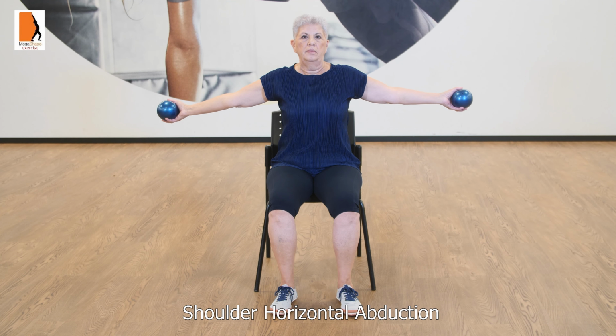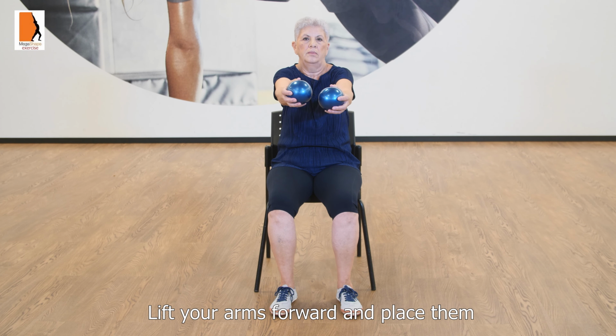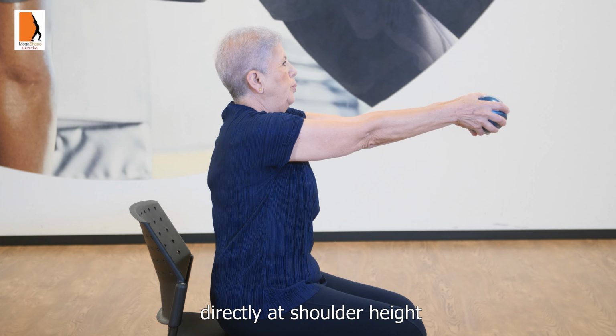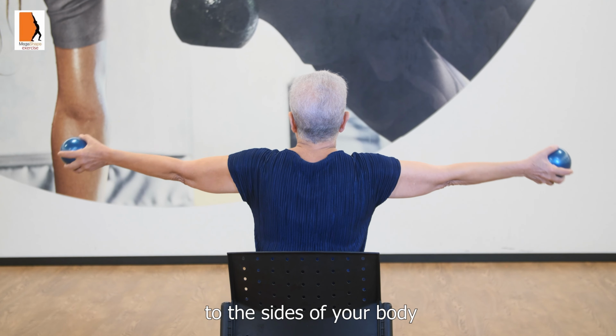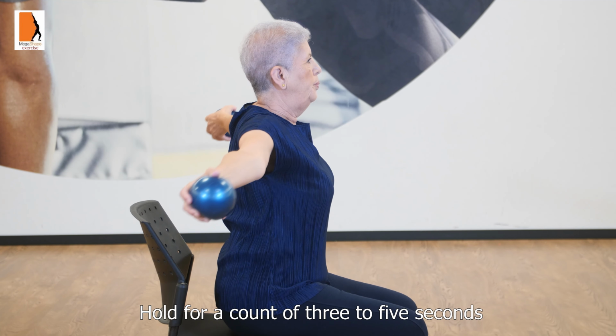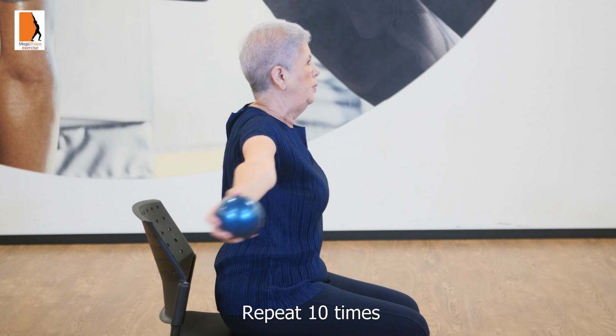Number 3. Shoulder horizontal abduction. Lift your arms forward and place them directly at shoulder height, palms facing each other. Move your hands at the same time to the sides of your body. Hold for a count of 3 to 5 seconds. Repeat 10 times.